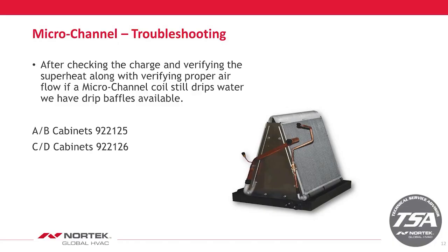After checking the charge and verifying the superheat, along with verifying proper airflow, if a microchannel coil still drips water, we have drip baffles available to you guys. And these are the part numbers for your A and your B width cabinets, and then this is the part number for your C and your D width cabinets.